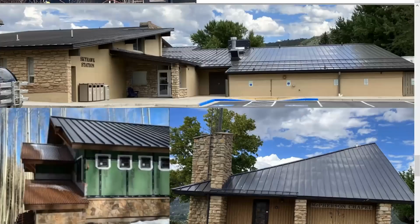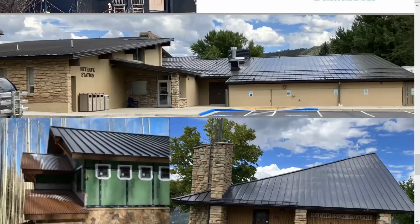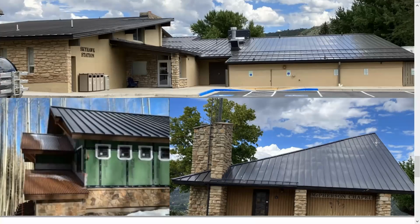So these are some examples of standing seam bronze. Two of them are at Fort Lewis. The Skyhawk Station shows the snow dams pretty clearly, how they're installed. The chapel is the lower right photo. One roofer pointed out to me that the chapel obviously didn't use the clips to install the standing seam, and I can show the clips later.